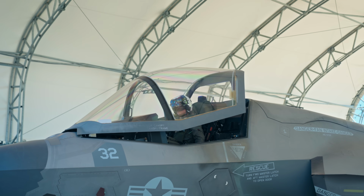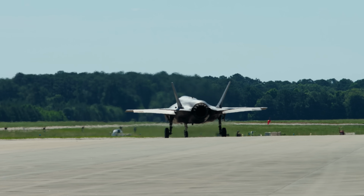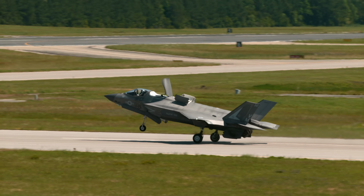32, cleared forward, takeoff, box is mine. 32 safety, copy, have a good one. All right, let's get this show going. Conversion complete, power up, off the brakes. Let's go. 3, 2, 1, rolling.